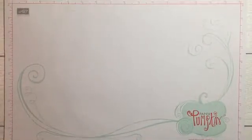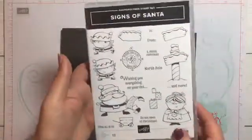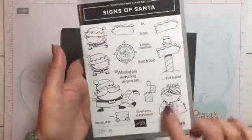And we will get started on our first project tonight. And that one is going to be with, hi Rhonda. That project is going to be with a super cute stamp set that I didn't think I was going to get, but I think it is adorable. And it's the perfect stamp set to do coloring.